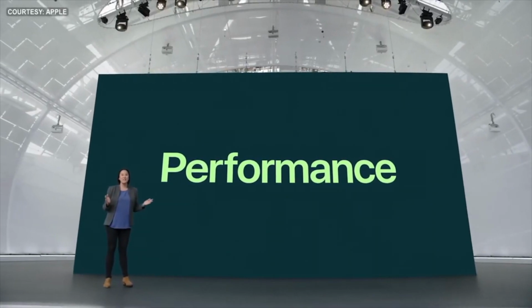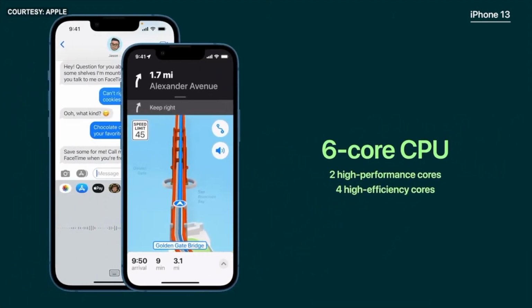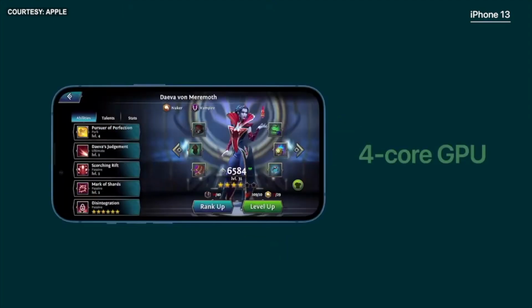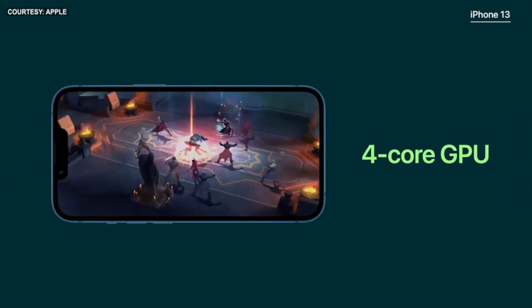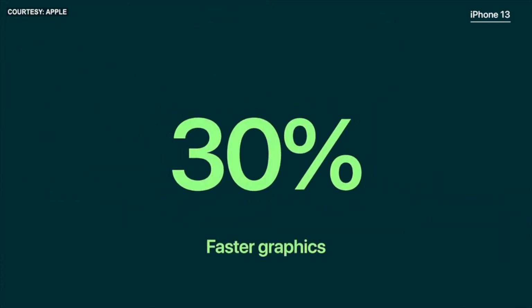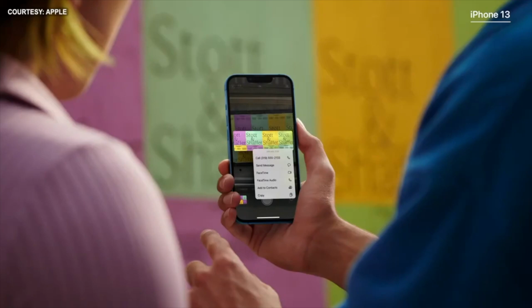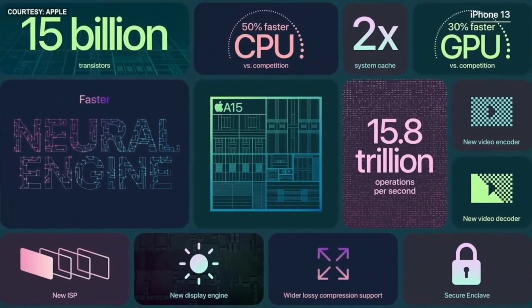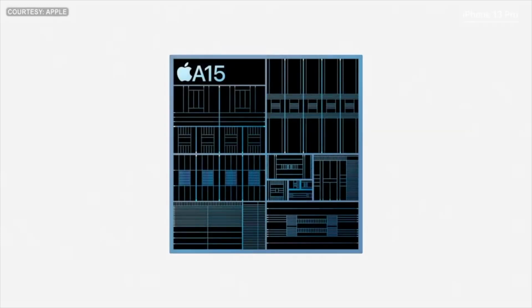The Apple A15 Bionic chipset. Apple claims that it has got a 6-core CPU which makes it 50% faster than the current competition in the market. While it is not a terribly faster processor compared to its predecessor, its 4-core GPU really makes it very fast from a graphics perspective. It is claimed by Apple that it is 30% faster than the other GPUs, and it has got a 16-core neural engine, which really makes graphics performance right up there amongst the top best ones. So that's in terms of performance of the CPU, which is Apple's A15 Bionic chipset.